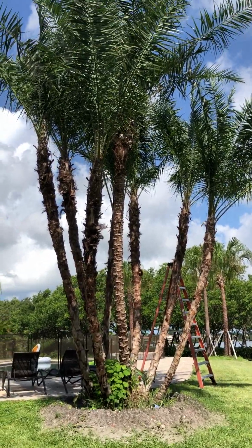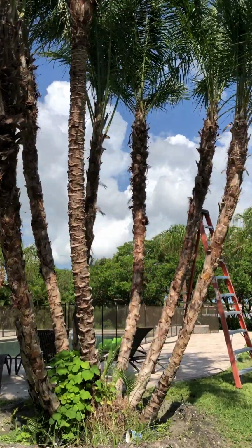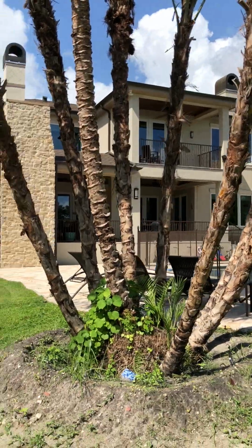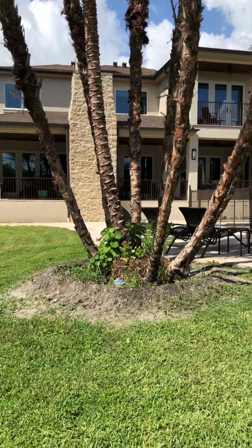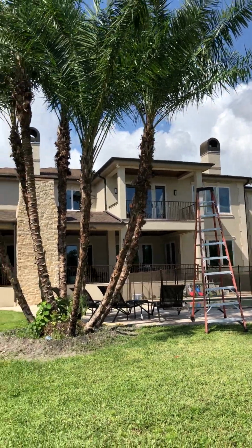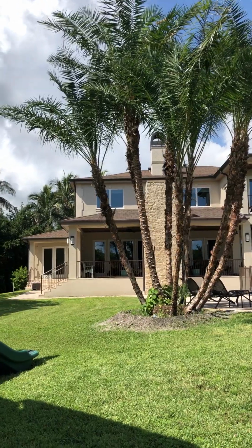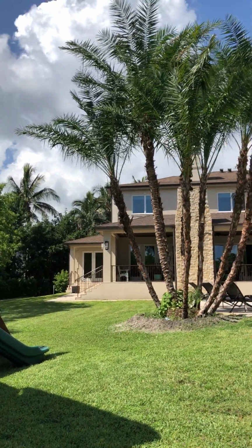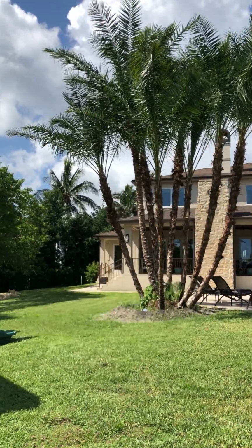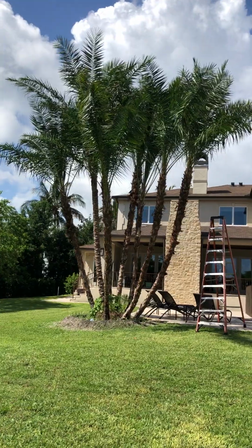There's a ladder on the other side of the tree, and I've got to get up close to it to get around it on this side. But we're just going to do what we have to so we can get a video from every side. There's the house in the background. That ladder is 10 feet tall, so that'll give you a little bit of an idea of how big the tree is. I think one trunk on this tree is 12 feet, and maybe the tallest one is about 18 feet. So you get a little idea.